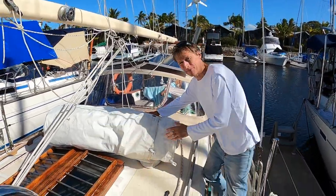We've got our mainsail back, so we've got an emergency repair done, and so at least we should be able to get through the Sandy Strait and then probably drop it off at a sailmaker's and get it fixed for good. So we'll just unroll it and give you a look.